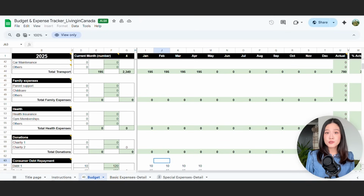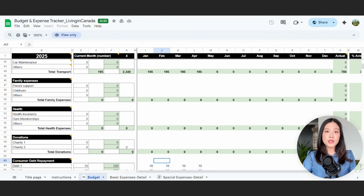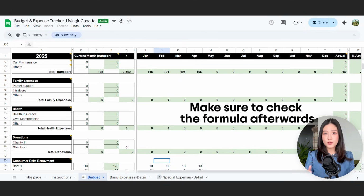We give our parents some money, but don't want to disclose how much, so I left it blank. If you have kids, you can add kid-specific expenses here. And also, feel free to customize this sheet, by the way. If you don't have kids, you can change childcare to something else, or you can add an extra row if you want another budget category. Just make sure to check the formula afterwards.